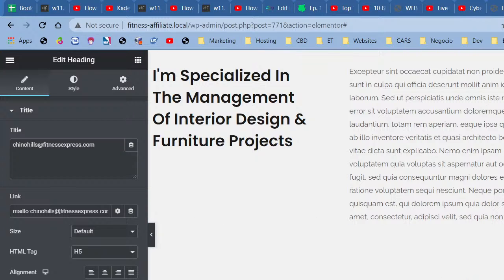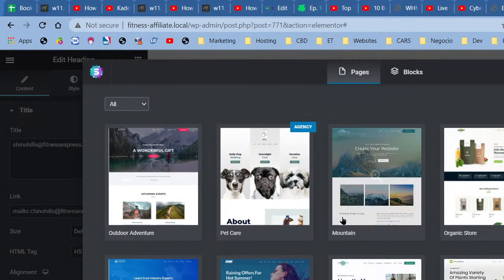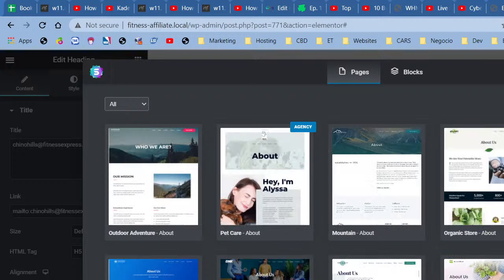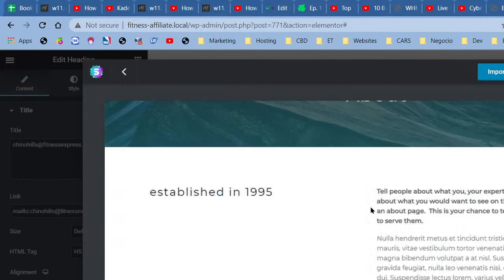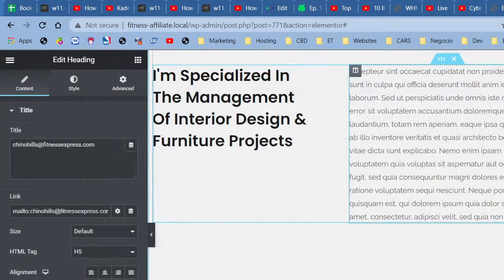So I'm going to actually use a section from the Astra templates, right? And I'm going to just type about, because I'm sure we can find some wonderful about sections right here. And I like what I see right here. I like this right here, mission, vision, values. Okay, so I'm going ahead with that. I just import template, and we're importing, and we are imported.